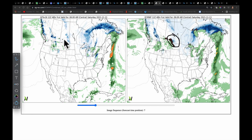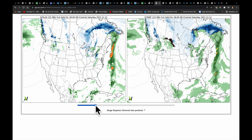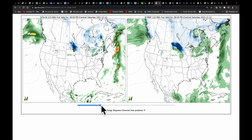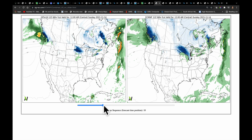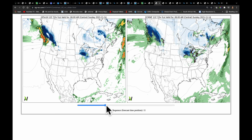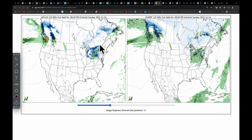The next wave in the jet stream flow is right here in both models. And it comes out on Saturday. This is Saturday noon, Saturday at 6 p.m., and Saturday night, getting into Sunday morning. And that could just deliver another round of snow coming right through this part of Minnesota into Wisconsin. We'll look at snowfall totals in just a second. As we play this out now to Sunday morning, afternoon, and evening, that one goes through the Great Lakes. We're going to get some lake effect snow out of this.